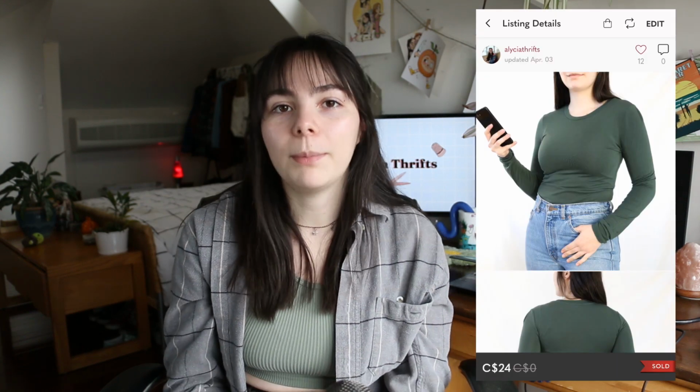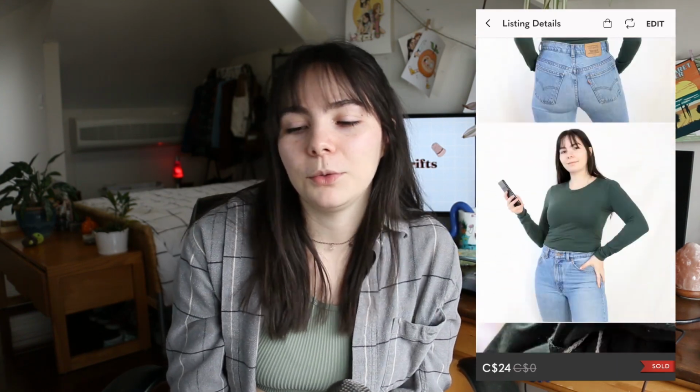Alright, so the first item that I sold this month was actually on Poshmark, and it was this Aritzia green bodysuit. Aritzia items do usually do pretty well for me, especially the fact that this was a more recent style, within probably the last 3 years. And it actually ended up selling fairly quickly from what I remember. So I ended up selling that item for $24.